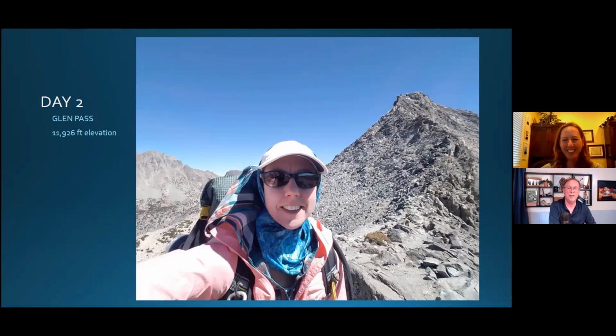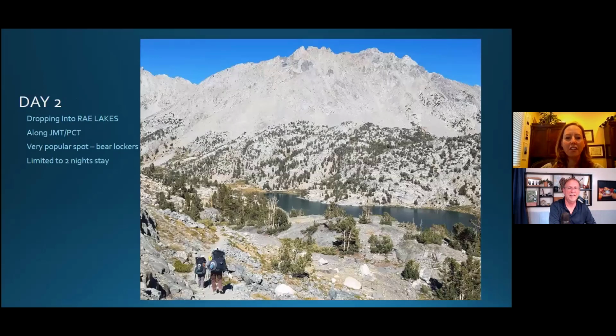Well, hopefully you're heading down to Rae Lakes. That should be coming up, right? Yeah. So here we are, and once you get over, you look and you're dropping in, and you're like, yay, there's the Rae Lakes. We see them in the distance, and then you just slowly make your way down, down, down.